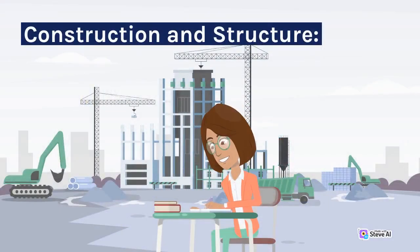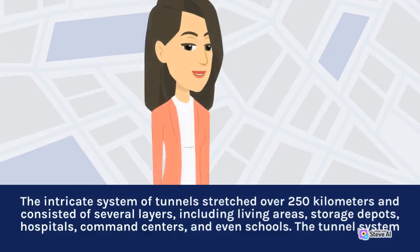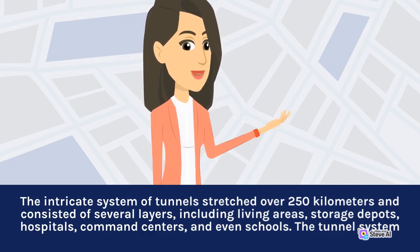Construction and structure. The intricate system of tunnels stretched over 250 kilometers and consisted of several layers, including living areas, storage depots, hospitals, command centers, and even schools.